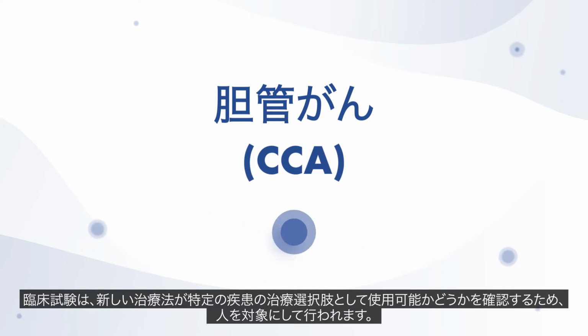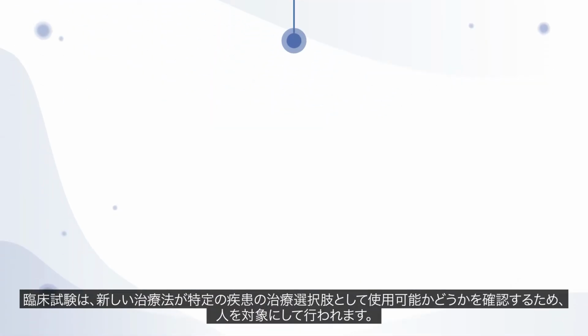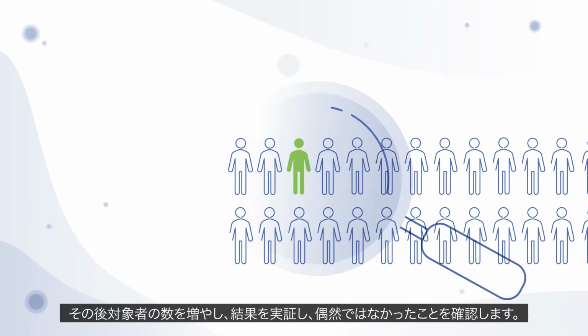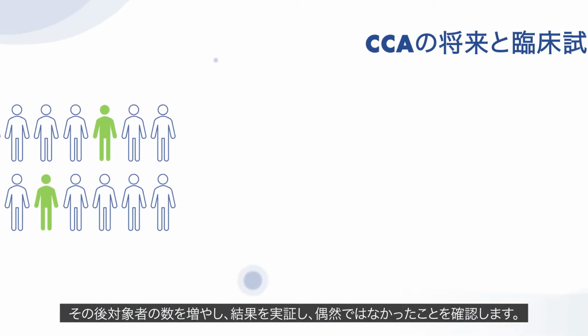Clinical trials are used to test new drugs or treatments in people to see if they are viable therapy options for a particular disease. They often start in a small number of patients to see if the treatment is safe and has side effects that can be managed before being tested in a larger number of people to see if the results hold true and were not due to chance.